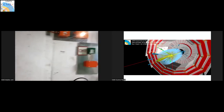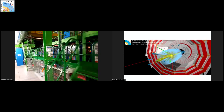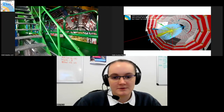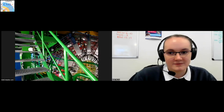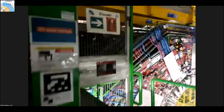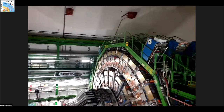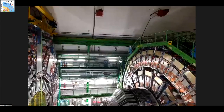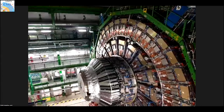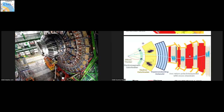How essential is all of that structure for the experiment to run properly and effectively? All of it. Every part of that detector, everything you can see there, is a part of the detector, and every bit has its own special purpose. Here's a nice one, you can see how the different parts of the detector operate together to give you all the information you need.